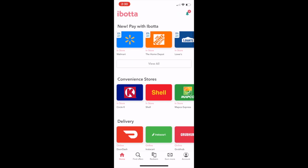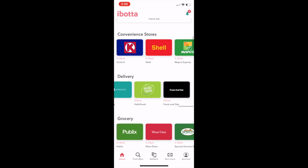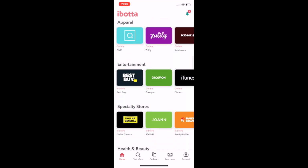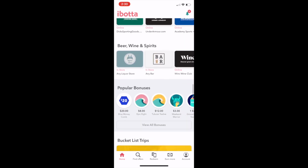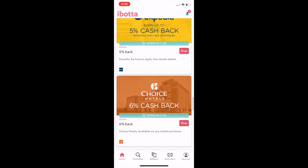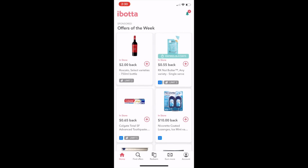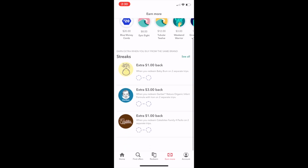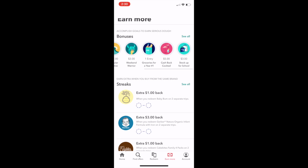Haven't tried it. You can get cash back on delivery services, so that's pretty neat. And then, of course, the grocery and all of that, travel, pet supply, all sorts of things. So it's really cool, and it's a good way to get cash back on items that you would normally buy. There are all different sorts of ways to earn money back.